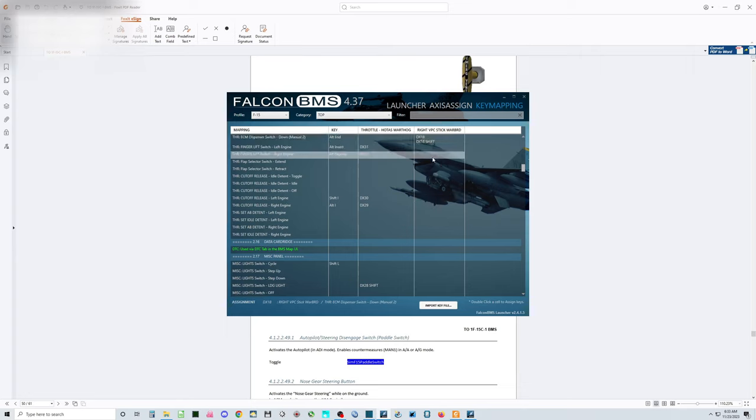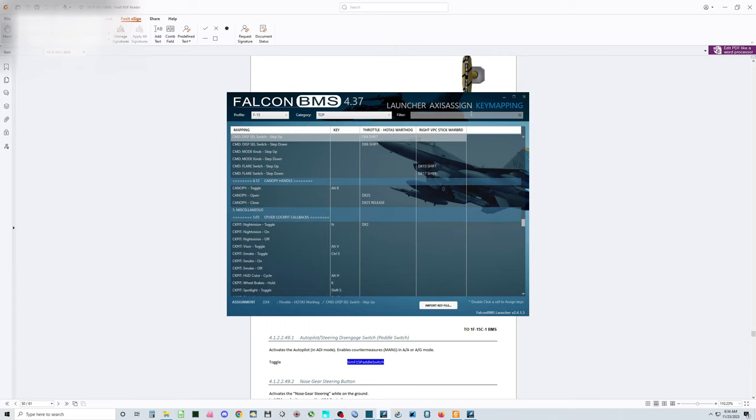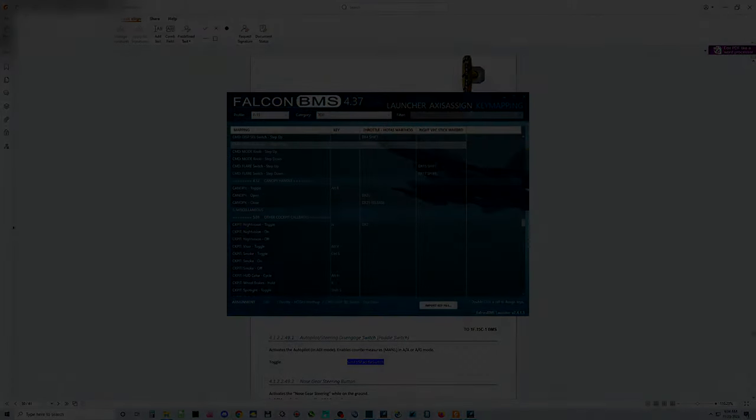Another couple things here: CMS aft toggle jammer, CMS right toggle jammer, basically how I have it set up in the F-16. One further thing is if you want to step the flare or chaff switch into one of the inhibit positions, that's CMD dispenser select switch, step up and step down. I'll show you that in the jet in a little bit here.